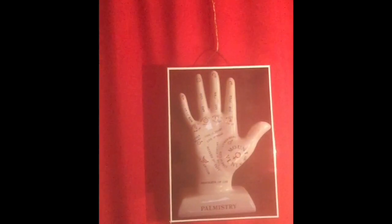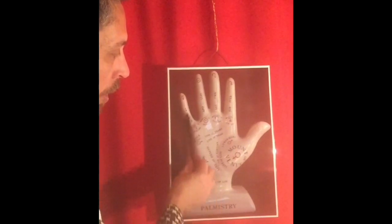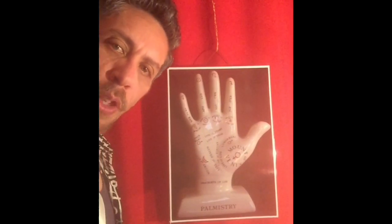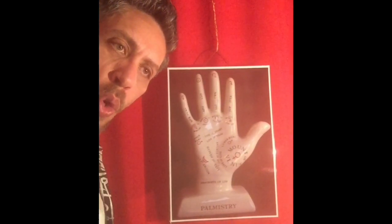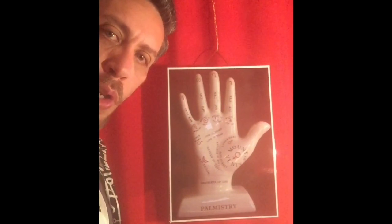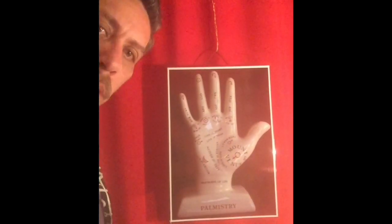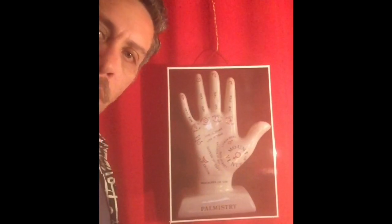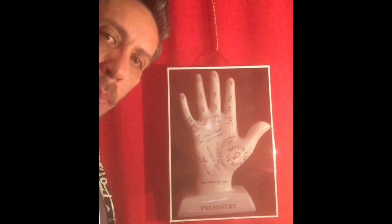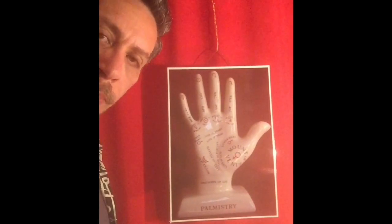The next area is Mercury. Mercury is the little finger. So lines that go towards Mercury usually indicate someone who is very good at sales, communication, talking, information, anything to do with being a merchant. We get the word merchant from Mercury, and Mercury was the god of merchants. So this is very good for people who have the gift of the gab, who are good at selling and who are good at networking, knowing where the bargains are and knowing how to connect with people to sell and buy and wheel and deal.